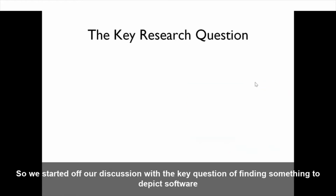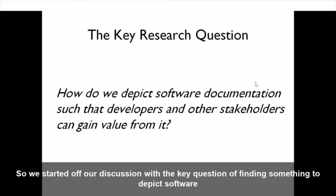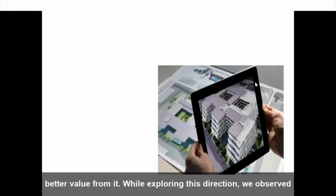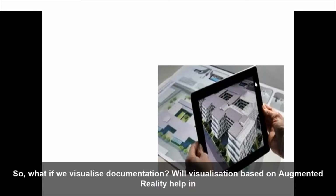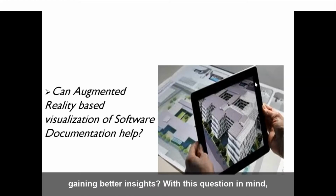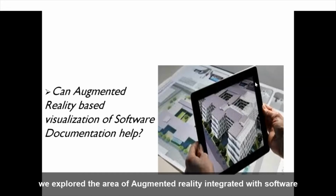So, we started off our discussion with the key question of finding some way to depict software documentation such that different stakeholders of documentation gain better value from it. While exploring this direction, we observed visualization could help in better comprehension. So, what if we visualize documentation? Will visualization based on augmented reality help in gaining better insights? With this thought in mind, we explored the area of augmented reality integrated with software engineering.